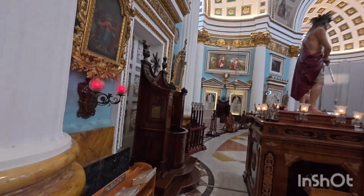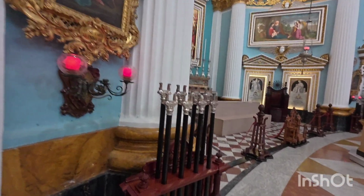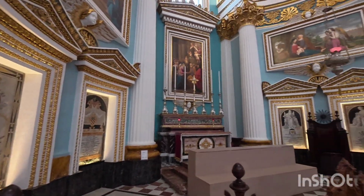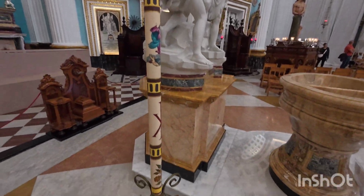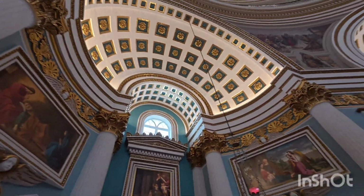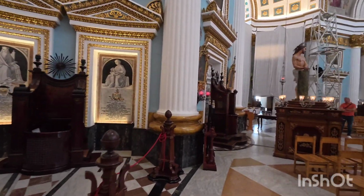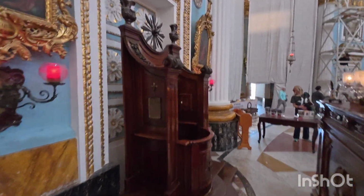There's a confessional. I'm not sure what they are. I think there's candle holders of some sort. They do like a big candle here though. I'll have a look around on the other side, another confessional.